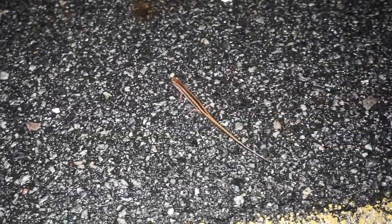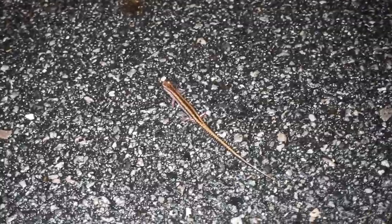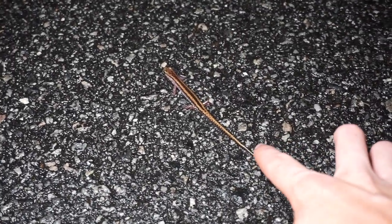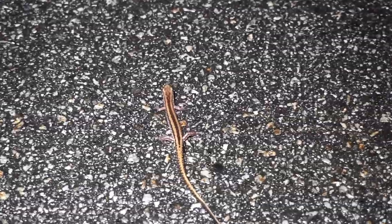Alrighty guys, it looks like this guy is pretty much fed up with me trying to get pictures of him. So I'm going to make sure he gets off the road. These guys are really fond of moving, so it shouldn't be too hard, and there you go. Makes them hard to get a good photo of, but it's a good thing for them because I guess it makes them less likely to get run over by cars, but go on, buddy. There he goes.